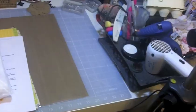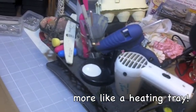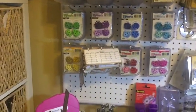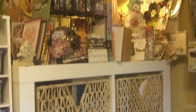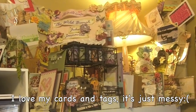My inks, my hot glue, and my heating station, I guess. My inks, my distressing tools, my eyelets, a calendar, just some products that I have, and Thickers up there. This is so full, it's so horrible up there. I need to take everything down now.